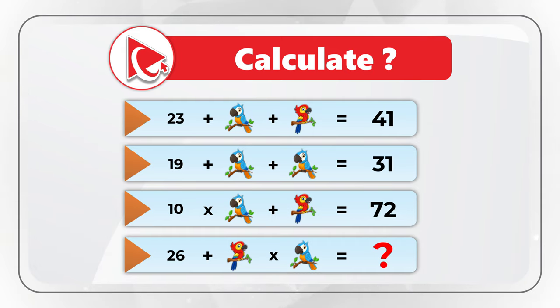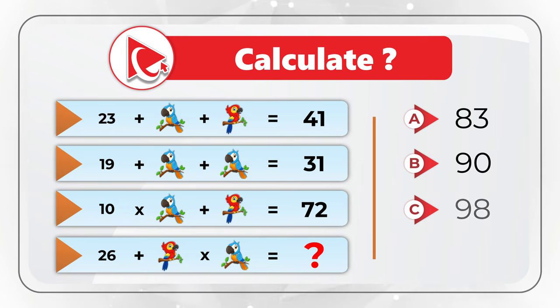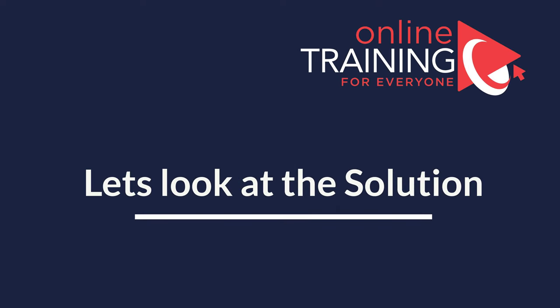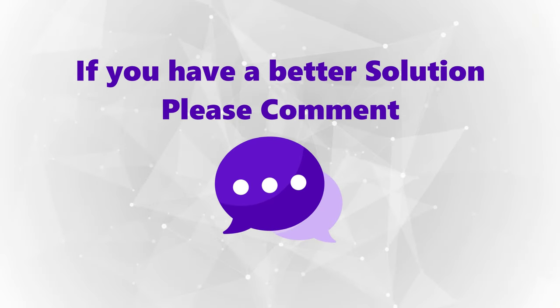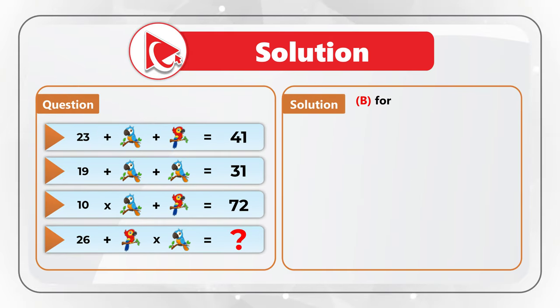You need to select the missing value out of four possible choices. Choice A, 83, choice B, 90, choice C, 98, and choice D, 107. Take a close look to see if you can calculate the answer. And on my end, I am moving forward to share with you my version of the solution. And obviously, if you have a better way to solve it, please make sure to post in comments so we can all learn. For simplicity, let's create variables. We will use B for blue parrot, and we will use R for red parrot.